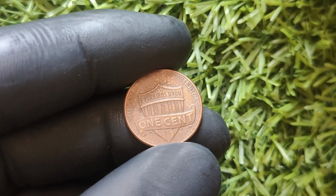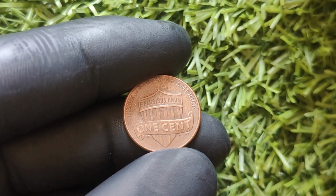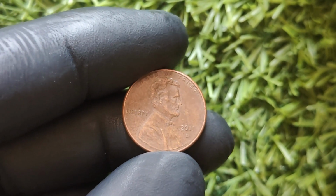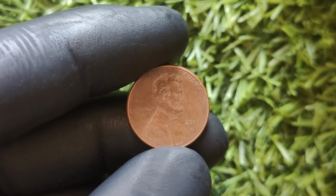Weigh it on a small scale. A normal penny weighs 2.5 grams. Anything heavier or lighter could signal something strange. If you think you found something unusual, don't clean it. Seriously. Cleaning a rare coin can drop its value instantly.